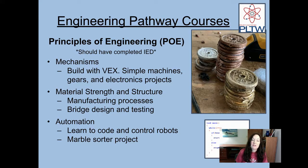You'll look at different mechanisms, build with VEX. I'm not quite sure what that is, but Mr. Holderman could explain it to you. Simple machines, gears, and electronics projects are involved. You'll look at material strength and structure, manufacturing, and then automation as well. And this is the second level of the engineering pathway.